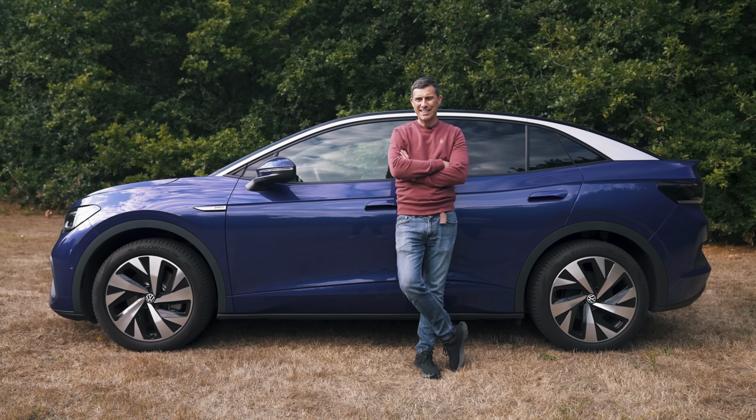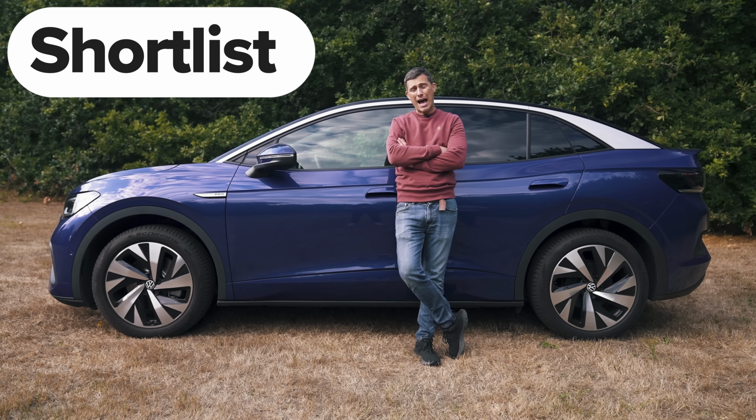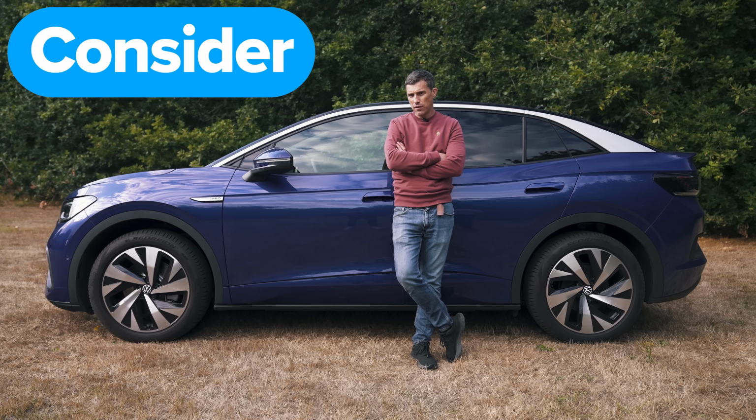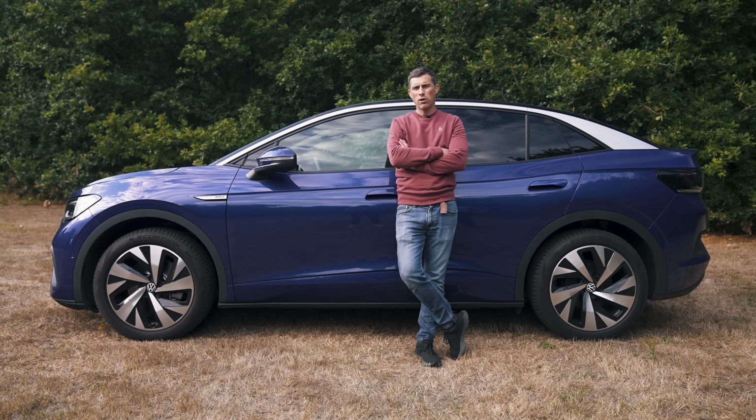So then what's my final verdict on the VW ID5? Should you avoid it, consider it, shortlist it, or just go right ahead and buy it? Well, I reckon you should consider the ID5. It's quite a nice electric car. It's just a little bit expensive for what it is.